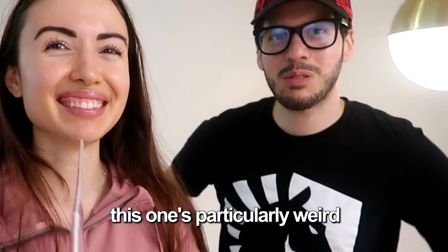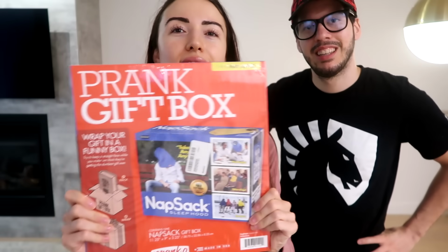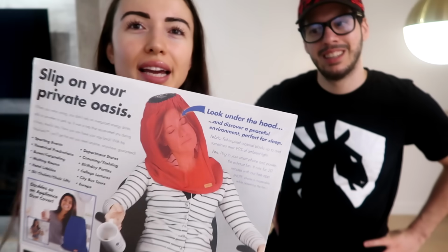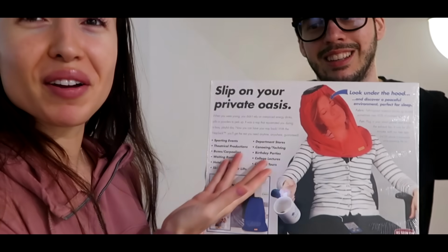The packaging of this kind of scares me because it's flat. This is the item. This one's particularly weird, and I don't really get it from looking at it. No, me neither. When Samara bought this stuff, I wasn't there, so I'm kind of experiencing it for the first time, and this one's confusing. So what this is, is a knapsack. Basically, you put it on your head and you're able to have a nap at any point in time. Just slip on your private oasis.